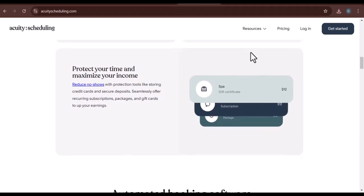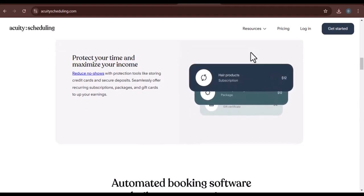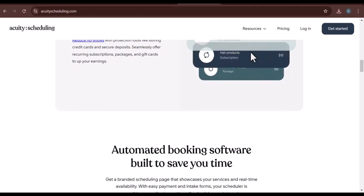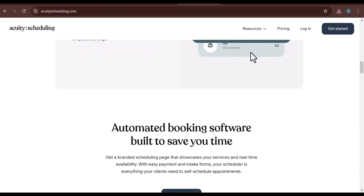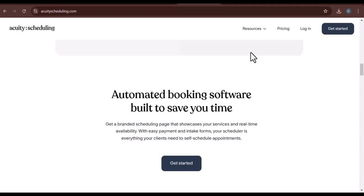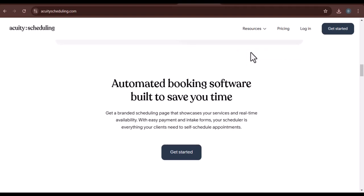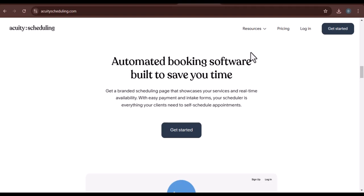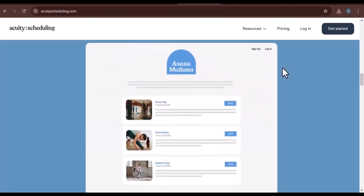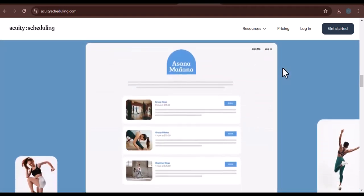Efficiency. Automating the booking process saves time and reduces administrative overhead. Professionalism. Offering a seamless online booking experience enhances a business's image. Accessibility. Clients can book appointments anytime, anywhere, on any device. Reduced no-shows. Automated reminders help minimize missed appointments. Payment processing. Integrating payments streamlines the financial aspect of bookings. Data management. Centralizing appointment information makes it easier to manage schedules and client details.